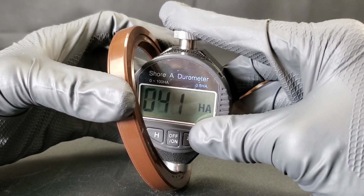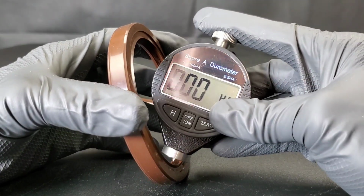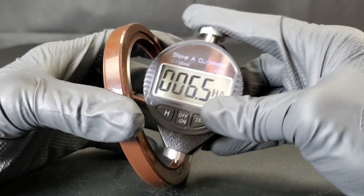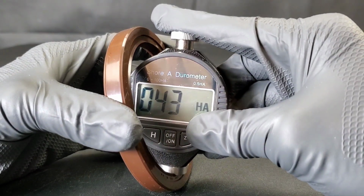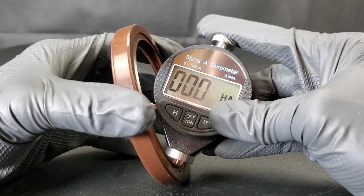And depending on which Shore A durometer you're using, you can use it on different materials. This one has a top scale of 100. You can see it's about 42. Now, yes, like I said, it's not all scientific, so I really would appreciate you guys including all the details that you can.